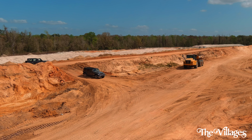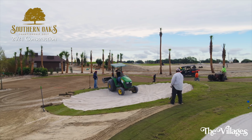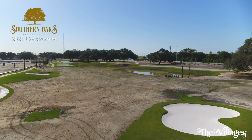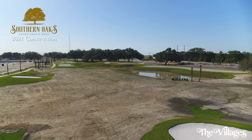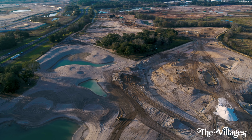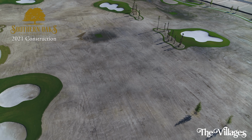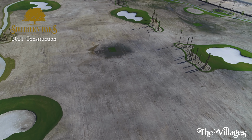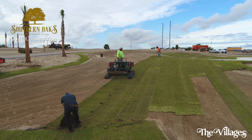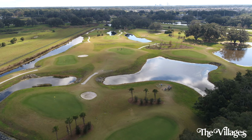The design's done, the irrigation design is almost complete, and we got all the materials coming to make it happen. So we'll be hoping that we're going to start growing in this summer then. It'll be a little bit later in the summer. Richmond will be way ahead of it as far as the grassing, and then those crews will come over here. So we'll probably be sometime in July, 1st of August grassing, and it'll open up sometime probably late October, 1st of November. Well, that's exciting.